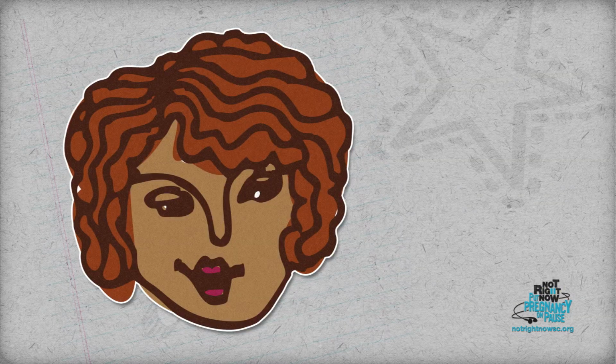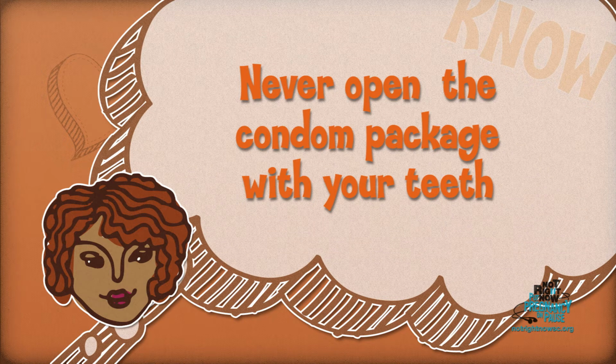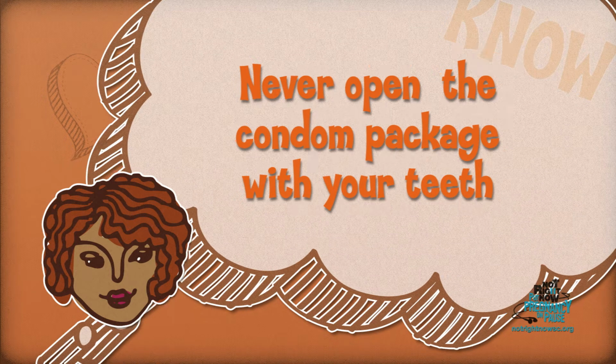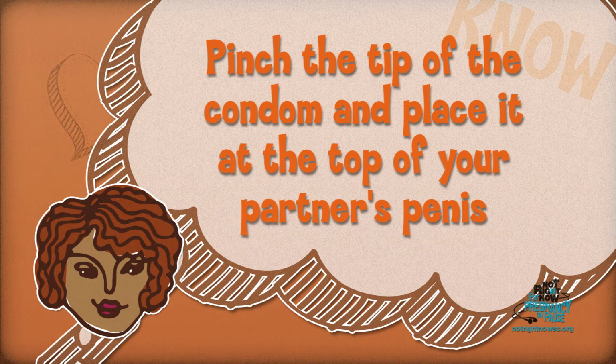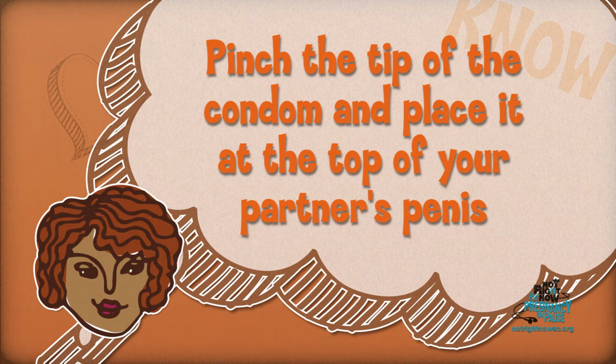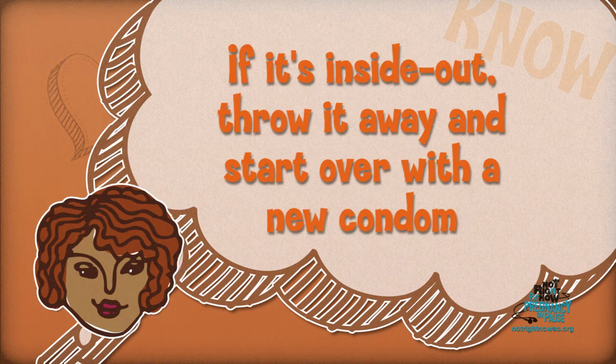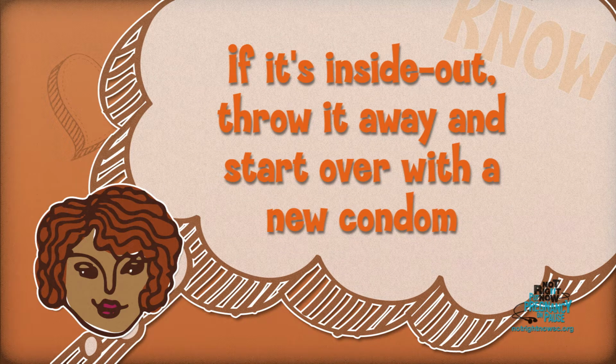Noted. Here are a couple more tips for using condoms. Open the condom package with your hands, not your teeth, and open it carefully so you don't tear the condom. Lightly pinch the tip of the condom and place it at the top of your partner's penis. This gets rid of trapped air, which can cause a condom to burst. Roll the condom down until it's completely rolled out. If it's inside out, throw it away and start over with a new condom.